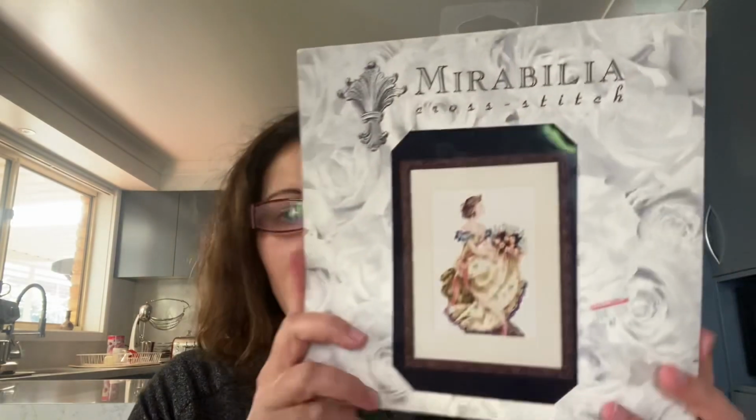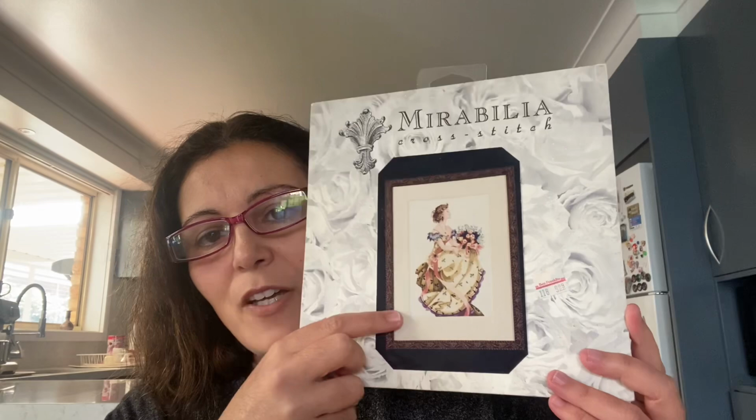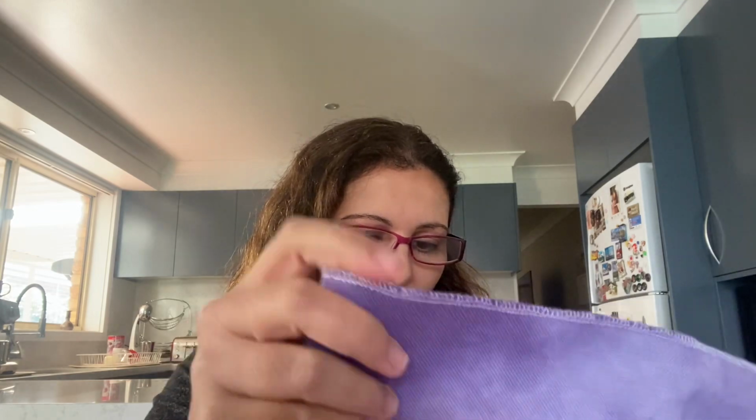The other one that was called was Spring Queen, the Mirabilia, and that's that one. I think she was my favourite originally. She's not my favourite anymore, but I still really like her. But here's what she looks like at the moment. Excuse the tinkling, I'm sorry about that if you don't like the noise. This is in a 28 count Lugana.